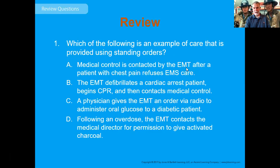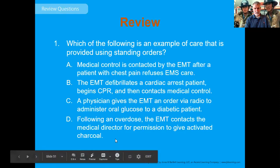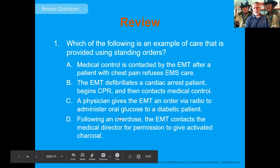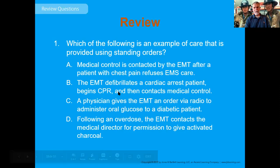So medical control is contacted by the EMT after a patient with chest pain refuses EMS care. That's bad, by the way. So we don't want anything to do with A. B, EMT defibrillates a cardiac arrest patient, begins CPR, and then contacts medical control. That sounds like a winner, but to make sure, I'm going to go through my other two options. A physician gives the EMT an order via radio to administer oral glucose to a diabetic patient. Okay, that's not a standing order. Following an overdose, the EMT contacts the medical director for permission to give activated charcoal. Again, following an overdose. So which one of these things is different? Well, it's this one. The EMT defibrillates a cardiac arrest patient, begins CPR, and then contacts medical control, right?